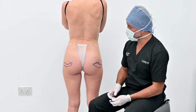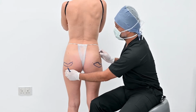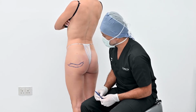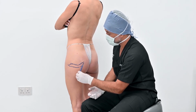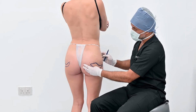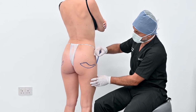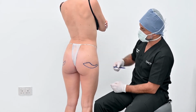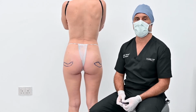So you are able to see the markings of the additional injection we are going to do. And I'd like to mention that in this particular case, and this is really adaptation, I will choose an additional entry point to fill nicely this banana shape defect. And on the other side, we have more or less the same. Another entry point will be here, and I will be able to reach this defect through these two entry points. So it's very important, you see, to check the result in a standing up position.